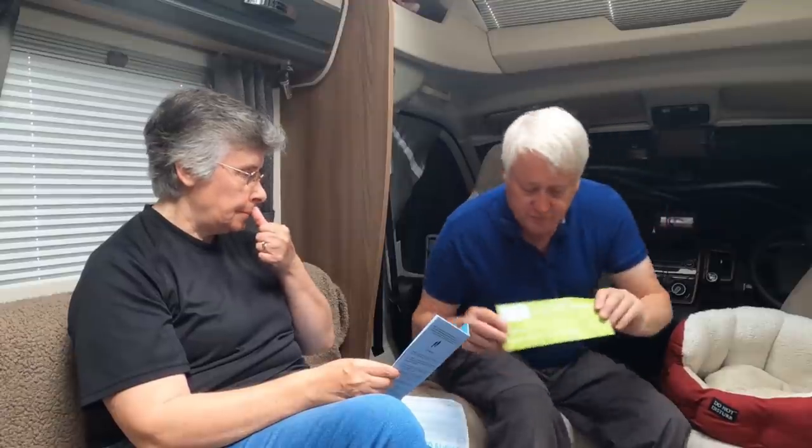Should have got all this ready, really, shouldn't I? They give you an envelope to put everything in, so your fobs go in there. So, yeah, visitors are allowed, but they must sign in at reception, and their cars must remain in the main car park. Yeah, there's free Wi-Fi.